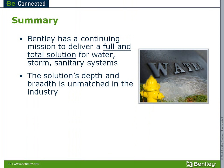This brings us to a close. Finally, in summary, I hope that you will depart with a good understanding of our water and wastewater solution. Bentley is a company distinguished by its mission to deliver a total solution that embodies functionality for design and analysis of water resource infrastructure, from treatment to distribution and collection networks. I think you'll agree that no other company can match the breadth and depth of the technology portfolio.